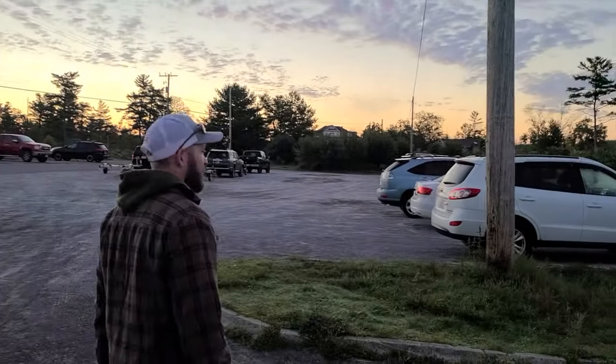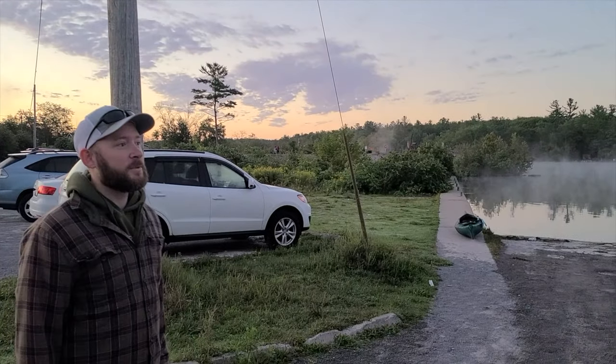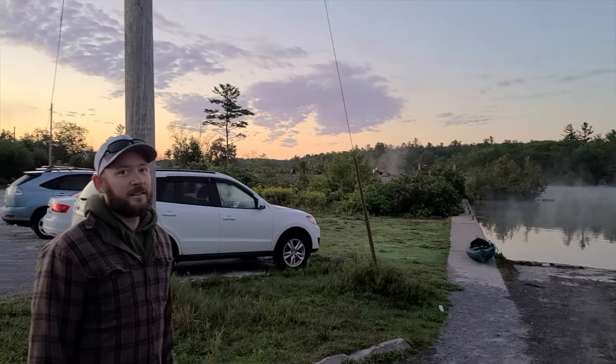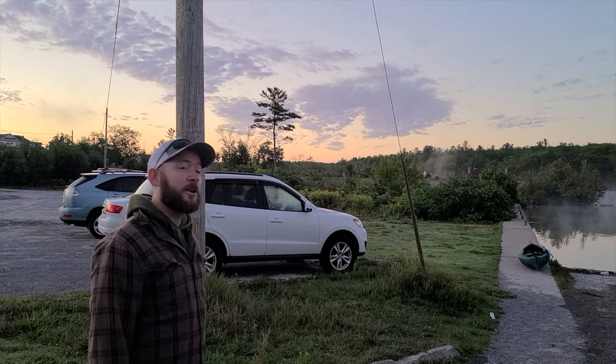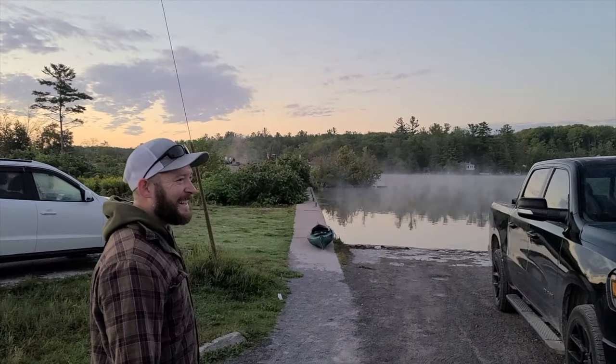So what are we looking for today? I'm looking for some eagles again. It's another potential eagle spot. There are waterfalls over that way. Yeah, we're not going that way, luckily. We're not going down the waterfall.